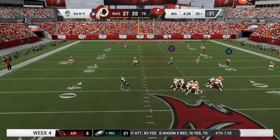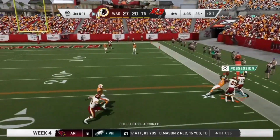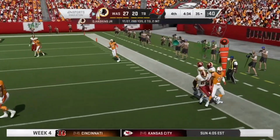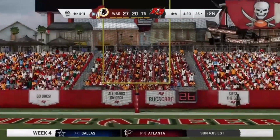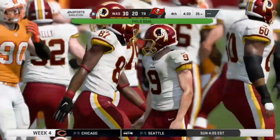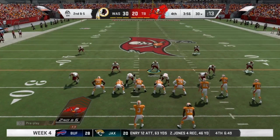Now a 3rd and 11. Haskins going to roll to his left. He has nobody to throw to. He throws all the way to the other sideline, incomplete. And Will Lutz will come on to try the 52-yarder, which is good. And that makes it a 10-point game at 30-20.